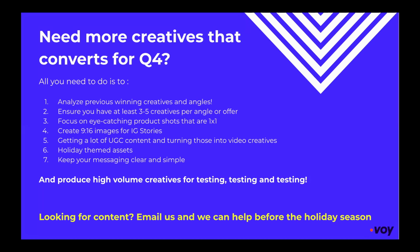And again, the biggest thing for this sort of promotion for Q4 is keep your messaging clear and simple and make your promo so that people get it. Don't make it like, buy one, put this item in the cart and also that item in the cart. Make your messaging very clear and simple. So that's something to be thinking about.